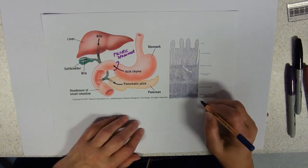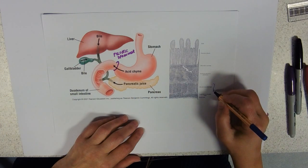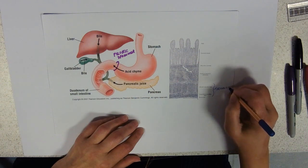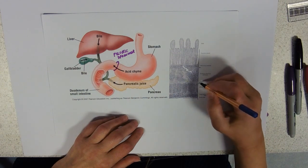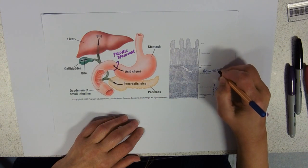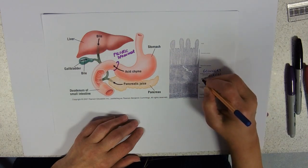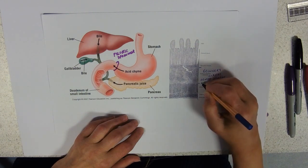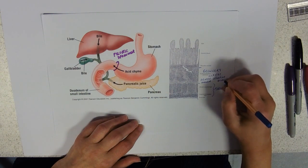So if we look at the layers of the gut, obviously we've got the serosa on the outside. Then we've got our longitudinal and circular muscle layers, so they can do peristalsis. And then we've got the submucosa, so that's this area here between there and there. And this is characterised by having glands in it, submucosal glands called Brunner's glands. And what these do is they secrete alkaline mucus. Mucus-rich alkaline secretion. What makes it alkaline is bicarbonate.